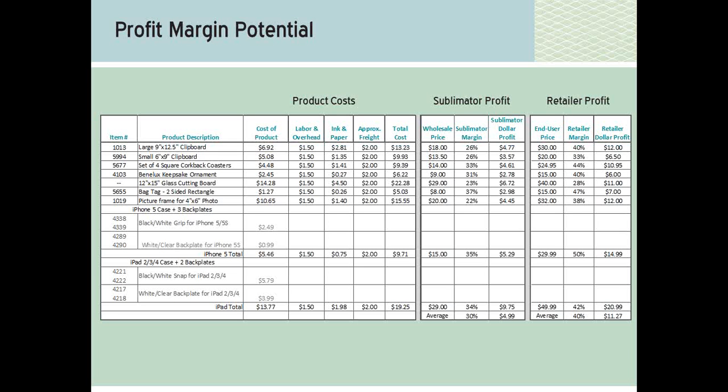And we also have the retailer profit model. This is if you go to a boutique and you say, I can personalize these things. I can sublimate these items for you, and you can buy directly from me. Here's your wholesale pricing. So we included that because some people want to offer that. All these margins, everything in here can be changed. And that is definitely why we wanted to include this spreadsheet, so you can change anything on here that you want to.